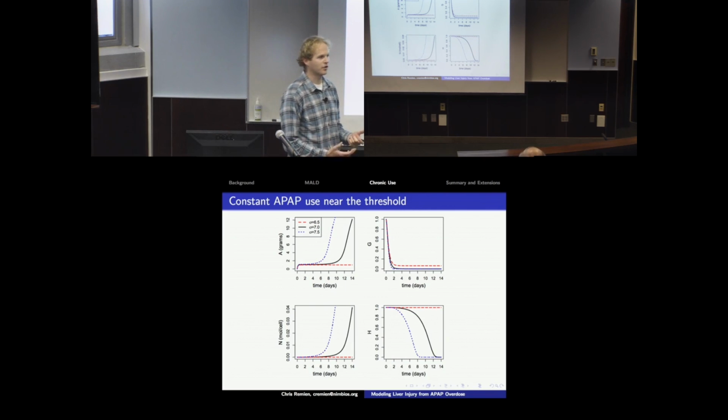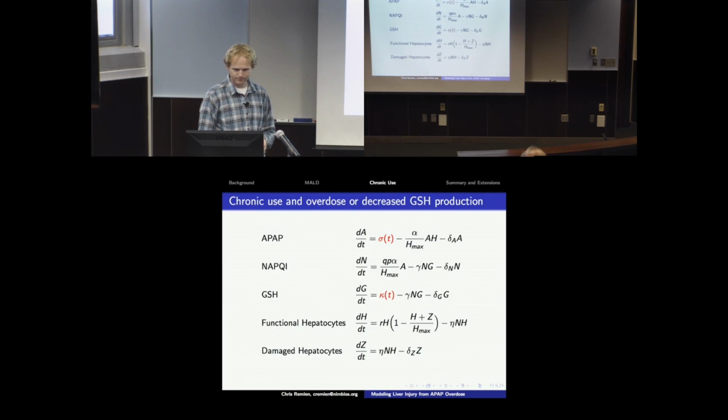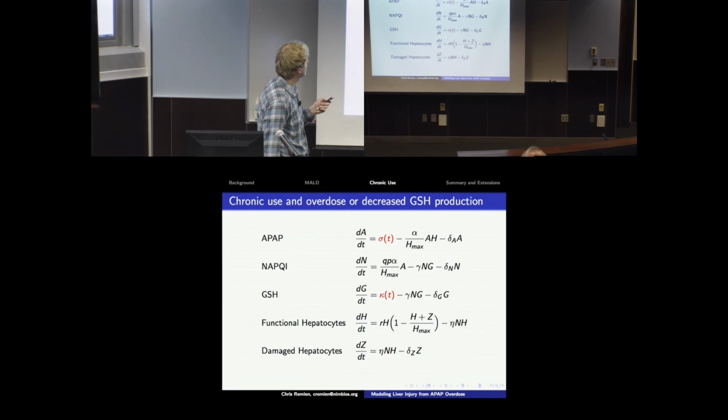Okay, so that's why even with chronic use, there's acute liver damage, not chronic liver damage. It's really hard to balance NAPQ production to glutathione production. So either the liver's being damaged rapidly or it's not being damaged at all. Okay, so that was just thinking about constant chronic use of acetaminophen.